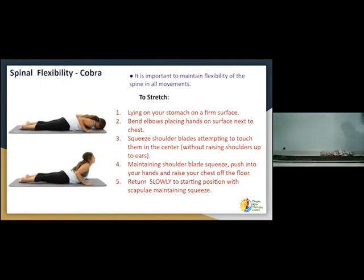Last few stretches. So we'll show you a couple of alternatives so it can suit your positioning. Everyone ready with their mats?